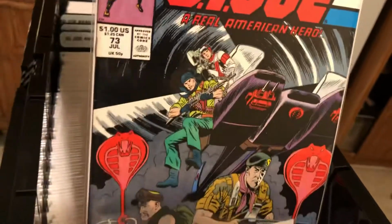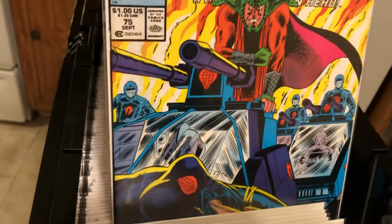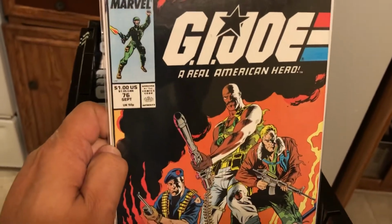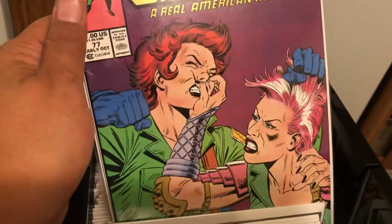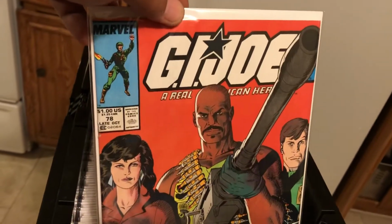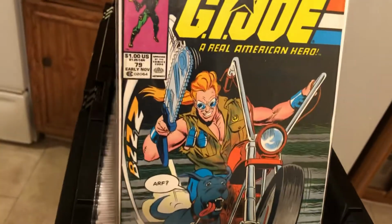I loved that helicopter as a kid for some reason, the Mamba. Very cool. So before 75 with Serpentor. He's got the bear strapped on top of a Hiss. Let's see, this is 76. 77. I love the cat fight here. Another good Roadblock cover. 78. Arf. Yeah.